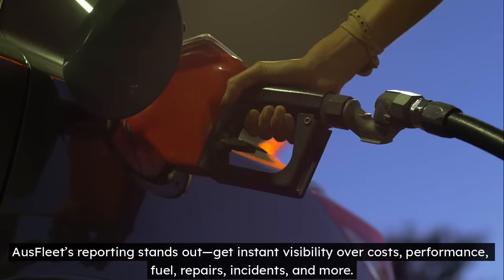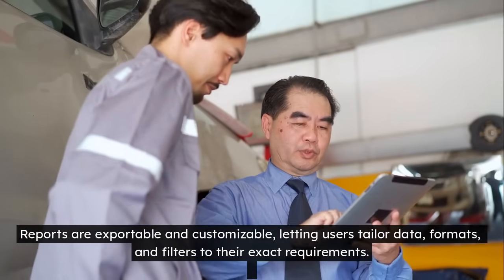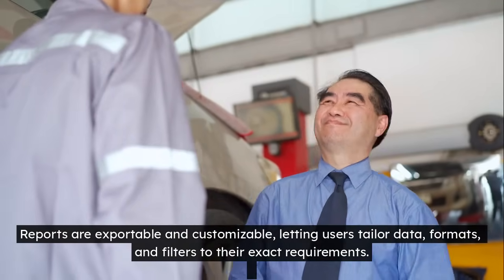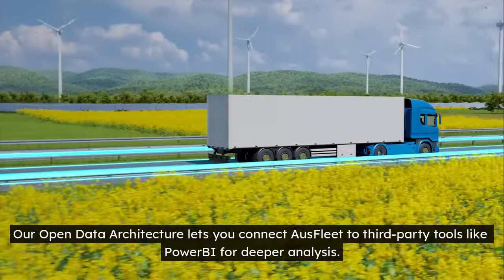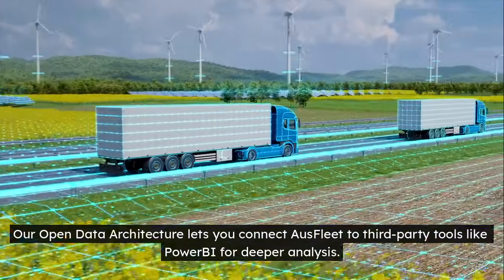AusFleet's reporting stands out. Get instant visibility over costs, performance, fuel, repairs, incidents, and more. Reports are exportable and customizable, letting users tailor data, formats, and filters to their exact requirements. Our open data architecture lets you connect AusFleet to third-party tools like Power BI for deeper analysis.